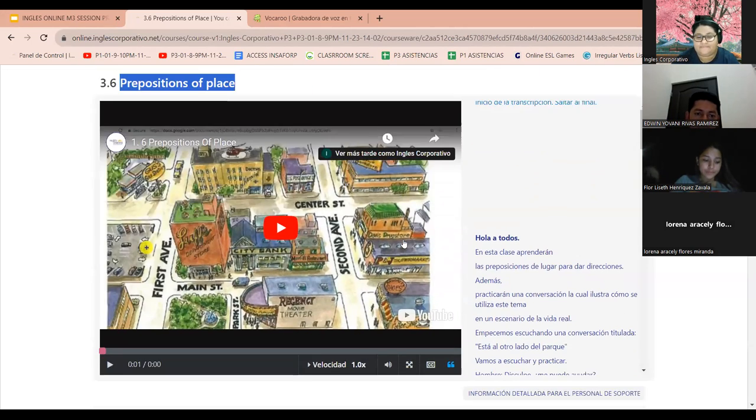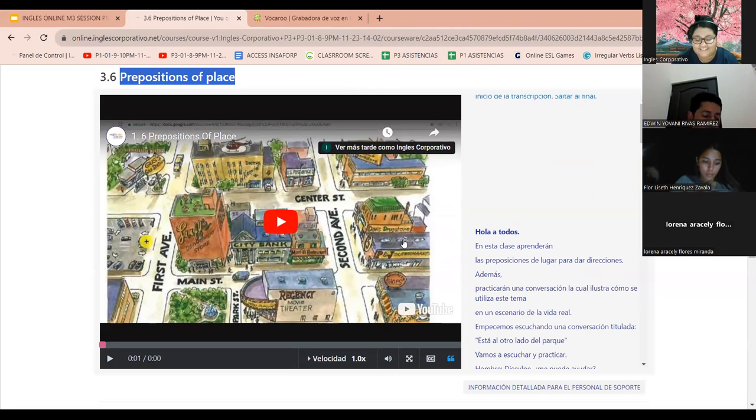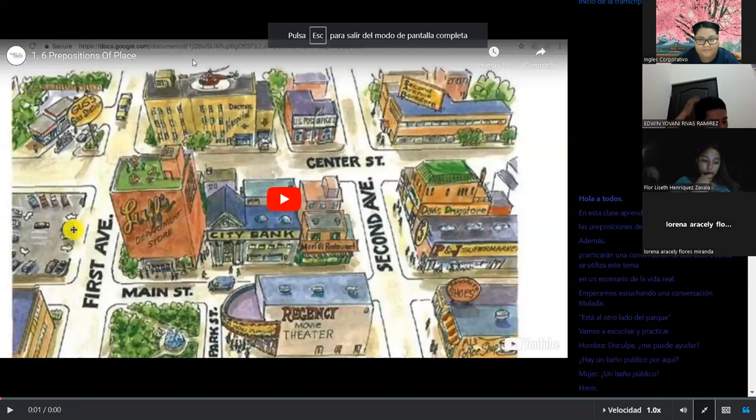Para dar direcciones. All right, to give directions. ¿Para qué más? Para ubicarnos dónde está el lugar. Ajá, para ubicarnos dónde está algo, algo así bien puntual, right? Okay, so now let's listen to some prepositions of place. Vamos a escuchar acá el video.